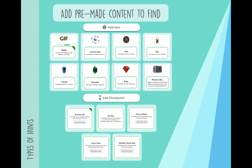And then finally, the multiple choice quiz, which I think is going to be the most relevant option that we as educators would use, is setting multiple choice questions that students have to find as the checkpoints and then complete those questions as they're moving through the hunt. So there's quite a lot to get you started making some really fantastic hunts, but then there's also the option for you to then have that element of customizing based on what you teach, based on who you teach, and the age ranges in between.